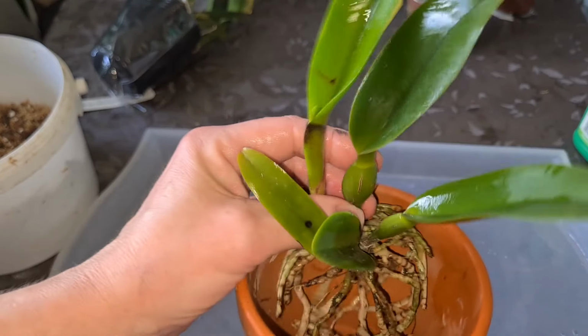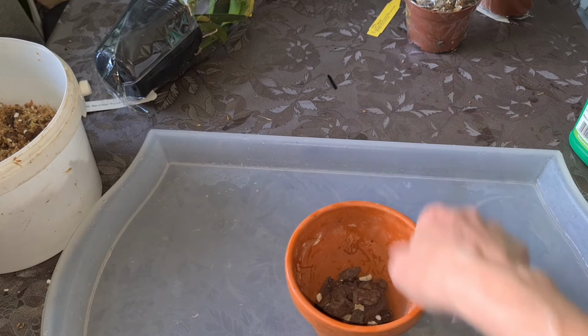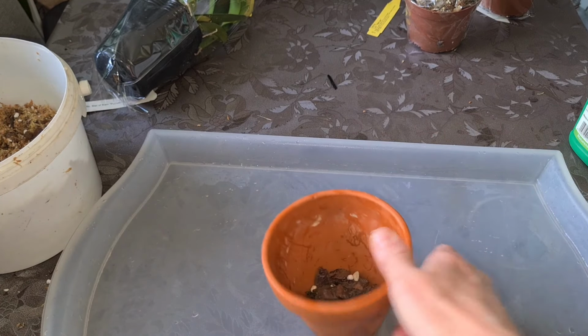It's not too large for it. Some bark to the bottom for some more drainage. Yes. It used to be sitting in moss.